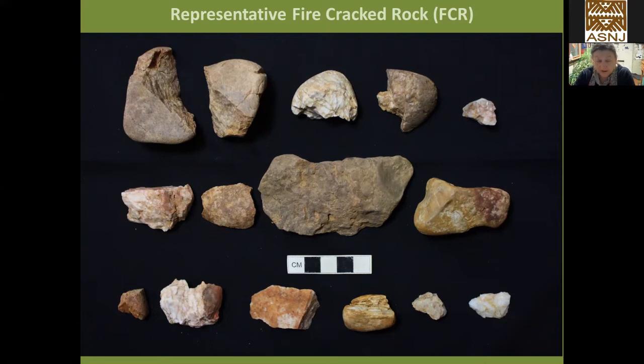What were they cooking? We really don't know all of it, but one fragment of FCR from the hearth feature had evidence of the use of maize, that is corn, and they may have been using it for stone boiling a soup or stew. We'll be telling you a little bit more about that.